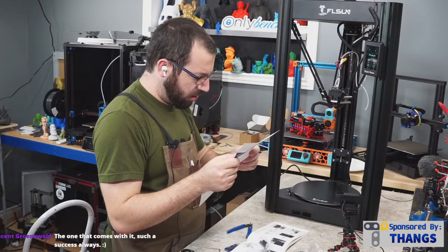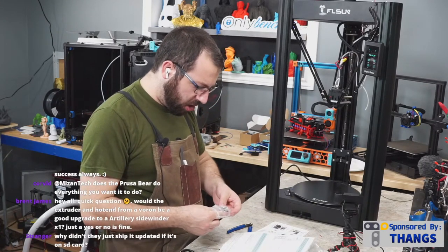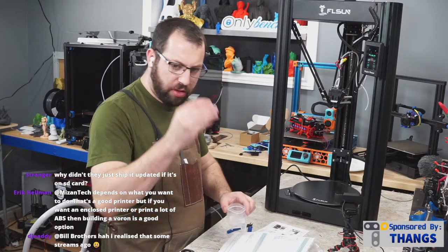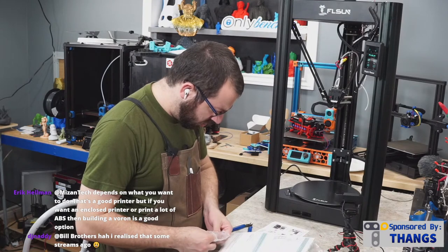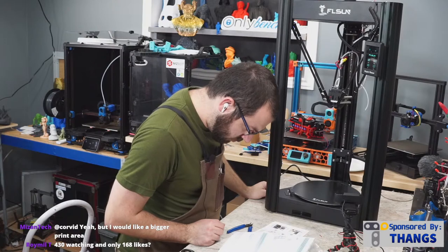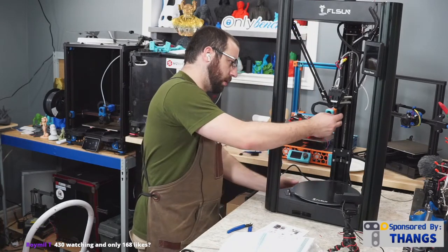Please back up the SD, format the SD card. How to switch to U-Disk. Okay, so you can only use the SD card or you can only use this. I see. Okay, format the SD card first, please. Put that in. Okay, turn on.